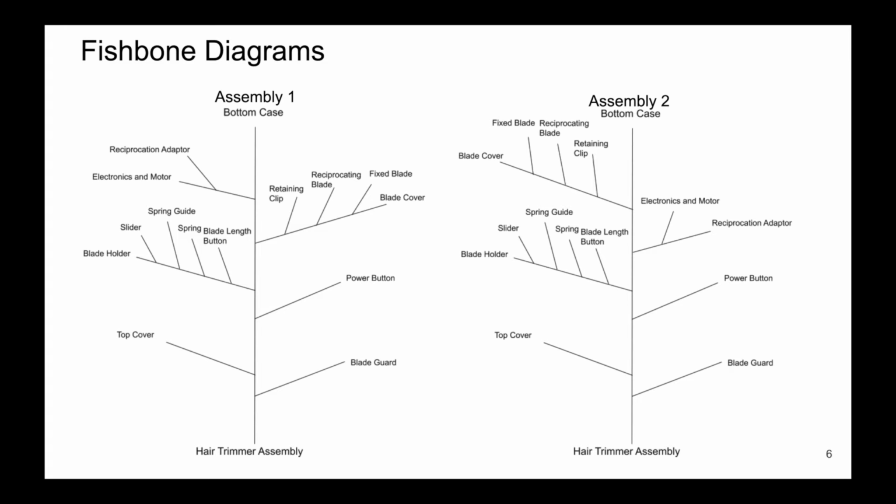Here are the two fishbone diagrams representing assembly 1 and 2. They both start with the bottom case. The main difference between the diagrams is the decision to install the motor before or after the blade subassembly. This results in two different assembly sequences, where one is waiting on the motor to be installed, while the other is able to have the blade installed first.